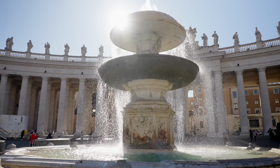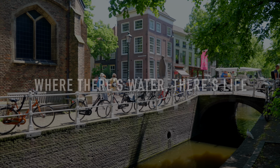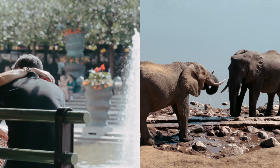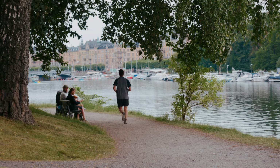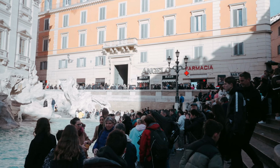Water is another powerful way to create more attractive places. Where there's water, there's life. People and animals both flock to it naturally, both in nature and in cities too. Think of the canals in Amsterdam and Venice, or the famous fountains in Rome, and how many people they attract.